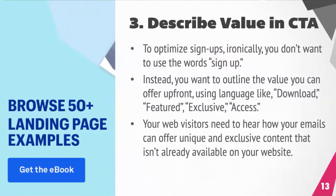It's relevant to the end user, the visitor that's subscribing, that they feel, okay, here's what I'm going to get when I click that button. Your website visitors really need to hear how your emails can offer unique and exclusive content that isn't available on your website. So again, on the left here, you see browse 50 plus landing page examples, get the ebook. I know exactly what I'm getting, and it's clear that you're not going to get the 50 plus landing page examples on the website. So this is why I need to opt in. Think about how you can use the language in your lead magnet opt-in pages or in your Clickpops to really anchor in the value that people get.